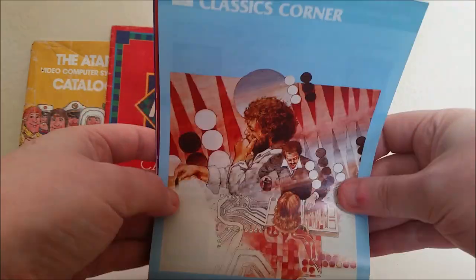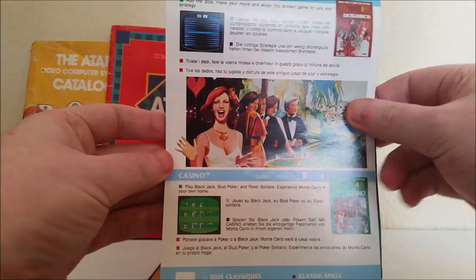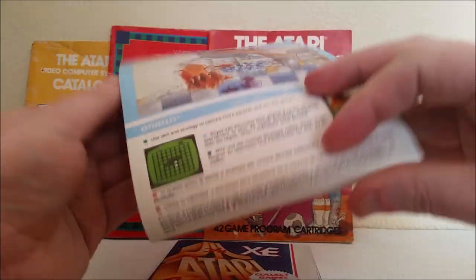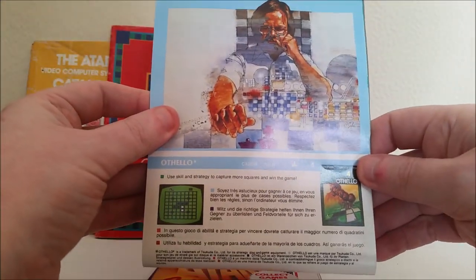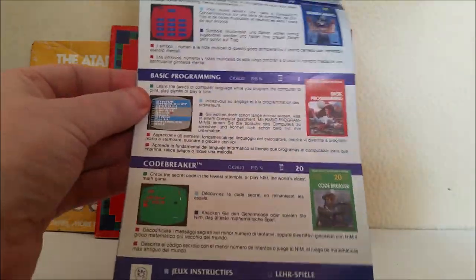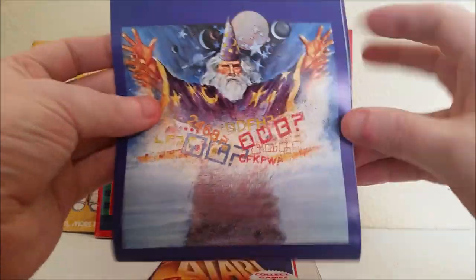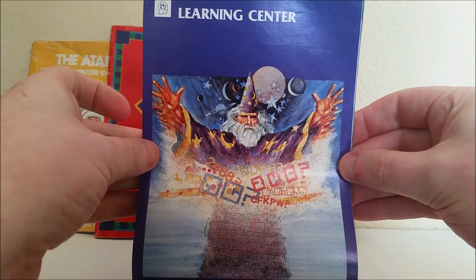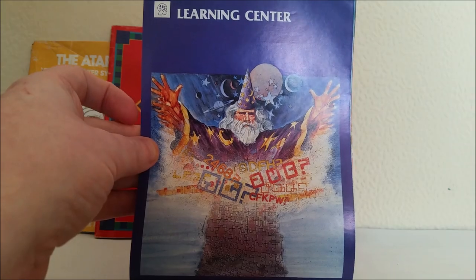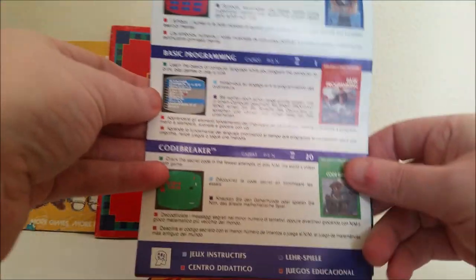Next we've got Classics Corner again. Oh dear, more chess and backgammon. Yeah, there's Othello. Learning Centre again, the educational stuff. I love that wizard. Wizard drawing is brilliant. Reminds me of Merlin on Gauntlet, a great deal, actually.